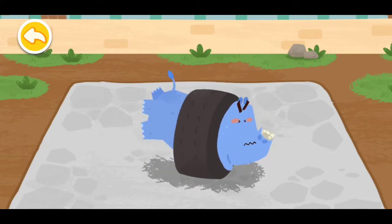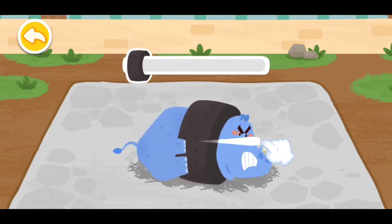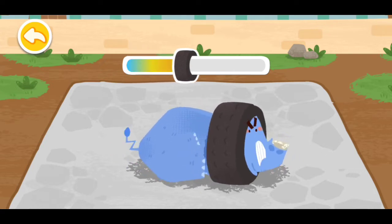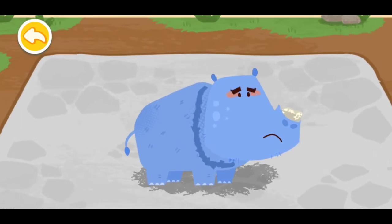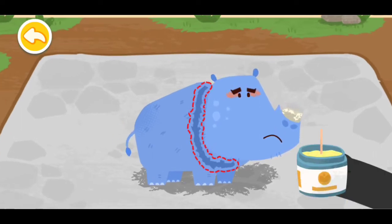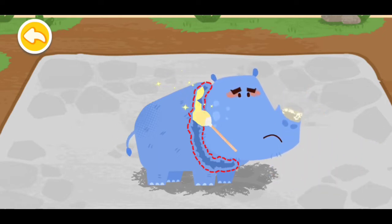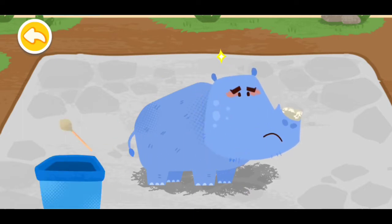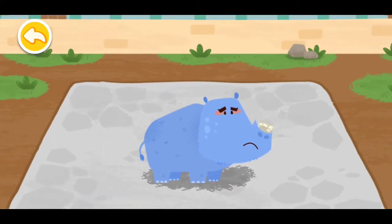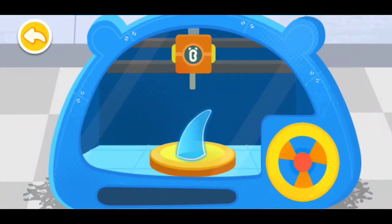The neck of the rhinoceros is stuck in the tire. Let's help it. Keep going! The rhinoceros is almost free! The neck of the rhinoceros is injured. Its horn is also broken. Turn the handle to make a new horn for the rhinoceros.